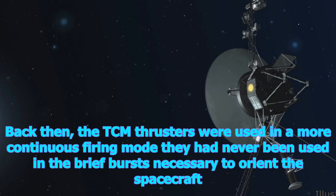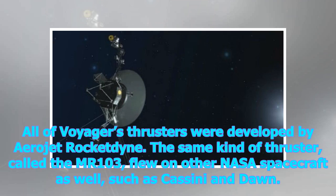Back then, the TCM thrusters were used in a more continuous firing mode. They had never been used in the brief bursts necessary to orient the spacecraft. All of Voyager's thrusters were developed by Aerojet Rocketdyne. The same kind of thruster, called the M103, flew on other NASA spacecraft as well, such as Cassini and Dawn.